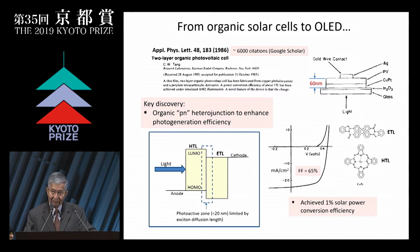So here is how I came in. I spent a few years at Kodak when I first joined the research lab to work on organic solar cells.